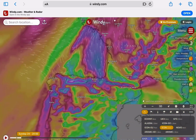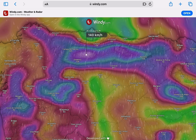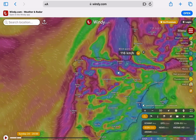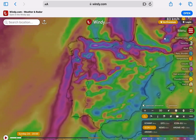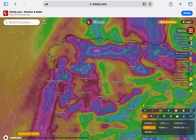Northern France, St. Augustine, Spain is very high. This is later today, the ICON is like 141 gusts per hour. Some other areas in northern Spain, so be careful. And then, let's see, let me say this in Spanish.